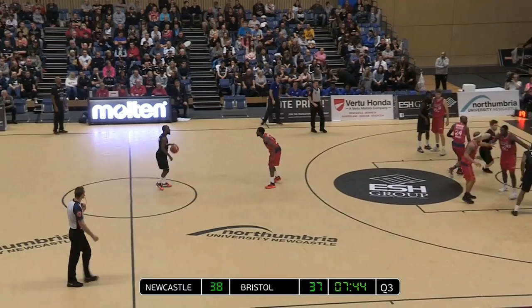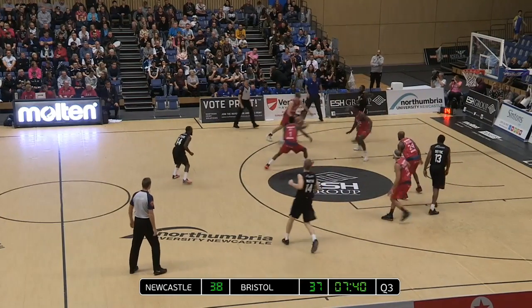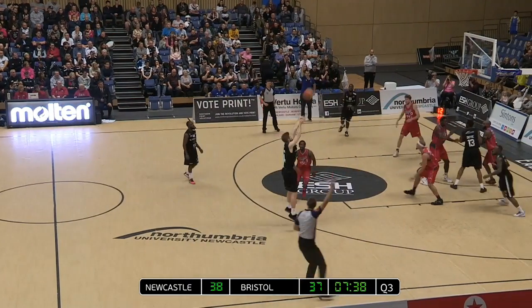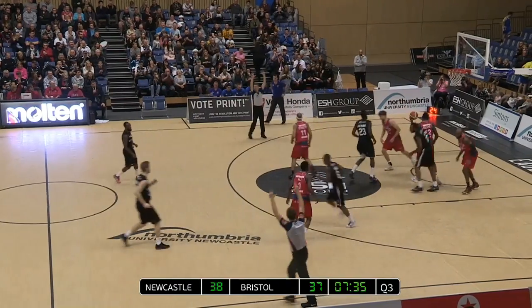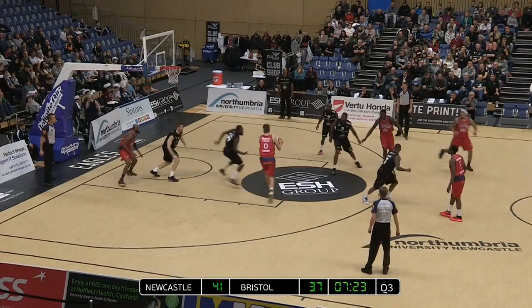Bristol right now are taking up the initiative. They're challenging the Eagles, they've pulled themselves back into the game, and the Eagles' answer, unfortunately, has been too much 1-on-5. First time in the half. Puts the lead back up to 4.